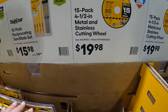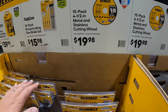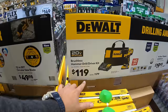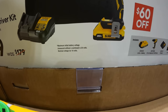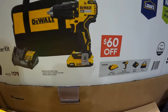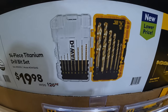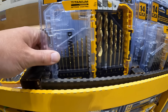$19.98 for a 15-pack of the 4-inch metal and stainless cutting wheel from DeWalt. $119, was $179, for their brushless hammer drill as a kit with a 2-amp-hour battery, charger, and a bag. $60 off. $19.98, was $26.98, for their 14-piece titanium drill bit set. We might have seen this on the other side.